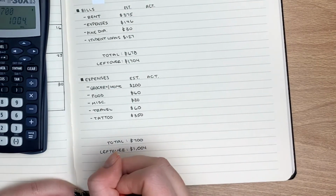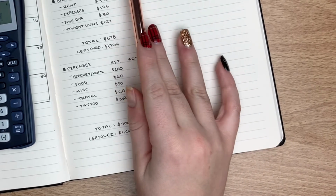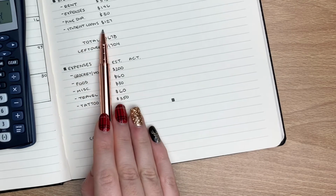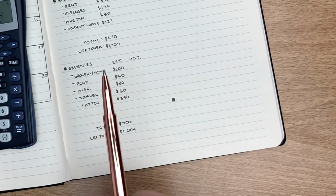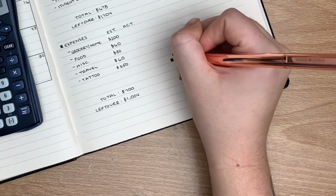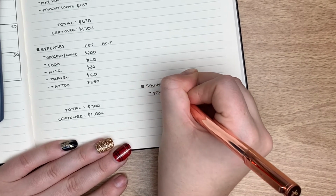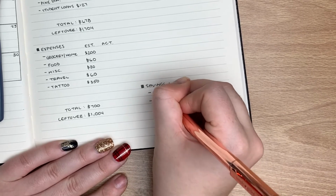I'm going to put a category down here. No, I'm going to do it over here. I'm going to send the full 600 to my savings, and then I'm going to put the rest to debt because I'm already making a payment, and then I'll be making another $400 payment onto my debt. So I think that's what I'm going to do. So this is going to be a savings and debt category. Savings down here, and then debt down here.